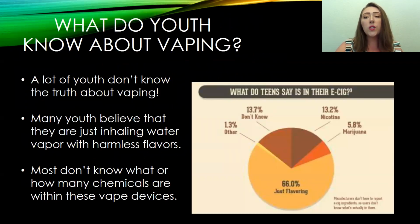With that, what do youth know about vaping? As you see here with this infographic, this was a question that came out, I believe, in 2016. It's a little bit older, but from my firsthand experiences going to schools and asking these same questions, I'm hearing a lot of the same. They were asked, what do teens say is in their e-cigarettes? 66% said it was just flavoring and water vapor. And we know based on all the info that I just provided to you that that's not the truth.